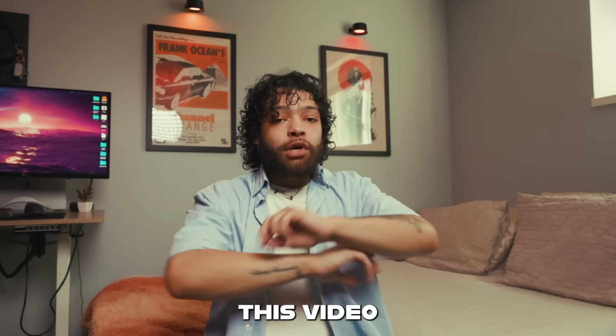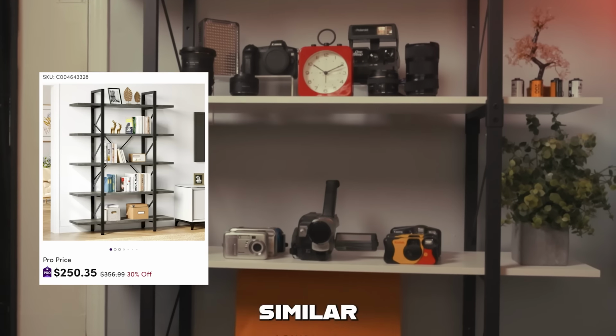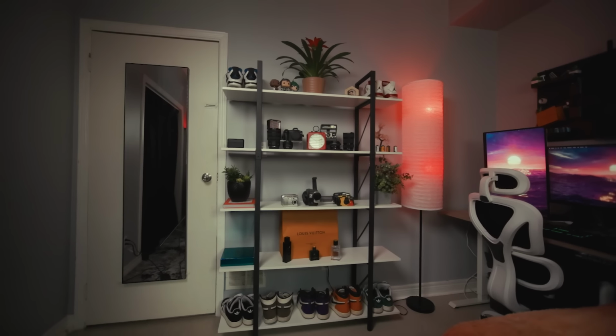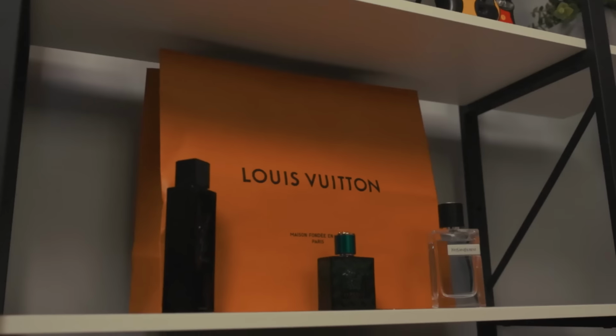But guys, to wrap this video up, let's talk about my favorite addition to my room, which was this 5-tier bookshelf that I purchased from Wayfair. Now, similar to the rug, I definitely spent a little bit extra on it, but in my eyes, it was definitely worth it because it was the last piece that my room was really missing to pull everything together. Not only does this shelf match my desk, but it also granted me plenty of space to decorate and add my own personal touch. Now it feels evenly balanced and a lot more aesthetic.